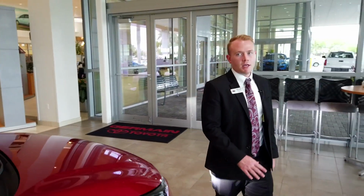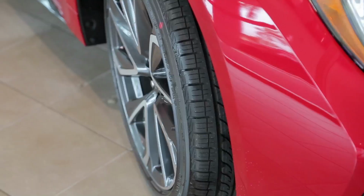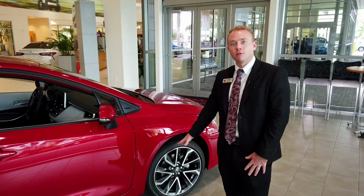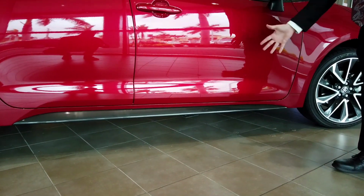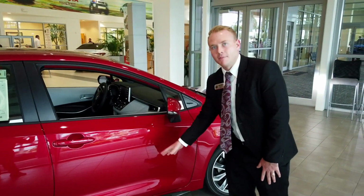Moving to the side of the Corolla, they did change everything about the way it looks, as well as you have the 18-inch alloy wheels, which is a new feature. Absolutely amazing. That's a big rim for the Corolla, so it's really going to stand out. As well as I'd like to point out the contrast on the side skirts here. Makes it just look a lot different. You know, we're not on that old Corolla anymore. We're in that new design. It's really going to pop.